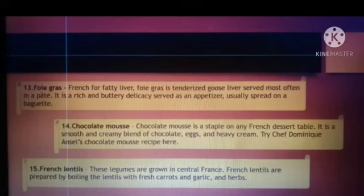14. Chocolate mousse. Chocolate mousse is a staple on any French dessert table. It is a smooth and creamy blend of chocolate, eggs, and heavy cream. Try Chef Dominique Ansel's chocolate mousse recipe here.